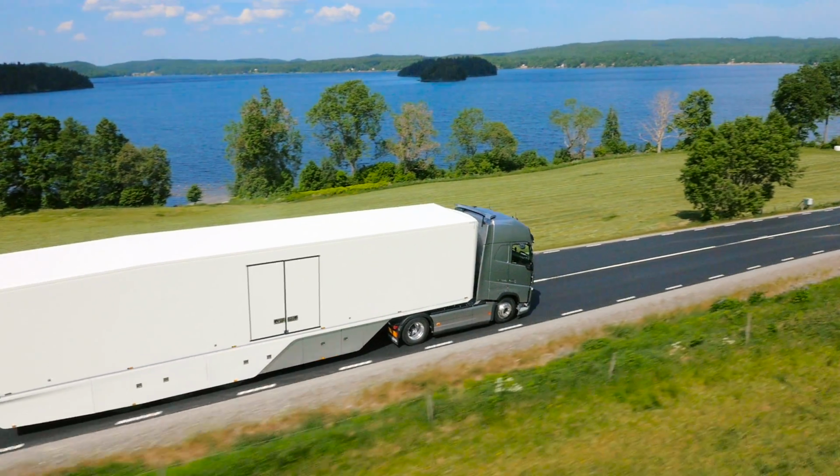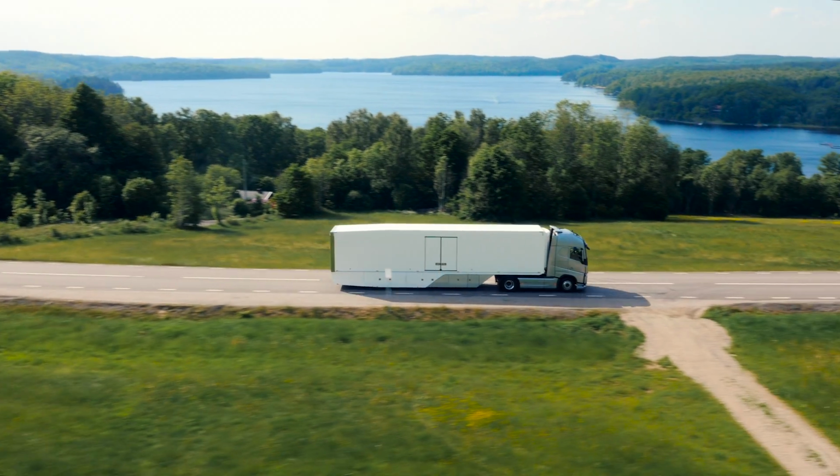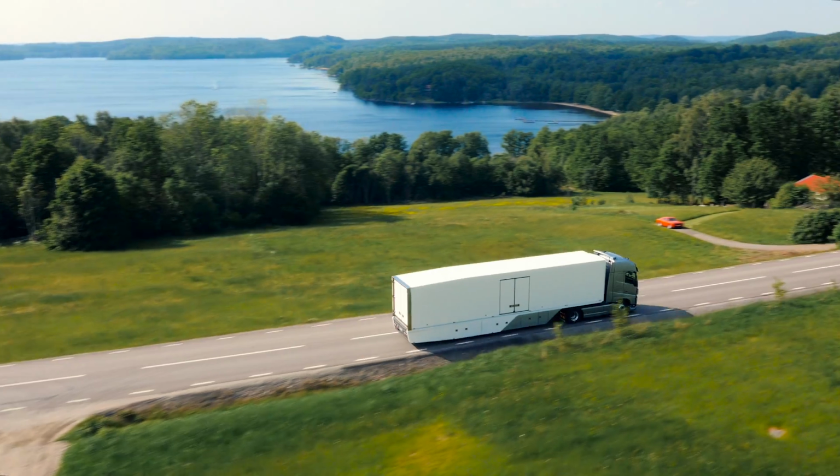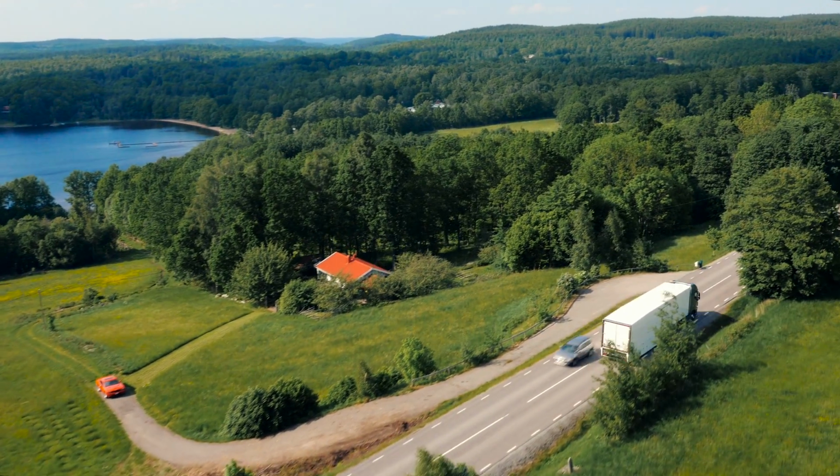For us at Volvo Trucks, this updated powertrain means yet another leap towards the energy-efficient transportation of tomorrow. For our customers, it means lower fuel costs, higher profit margin, while maintaining the high performance Volvo is known for.